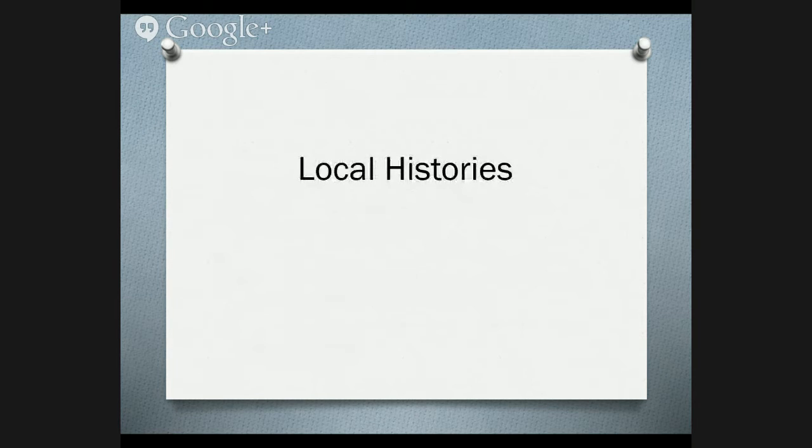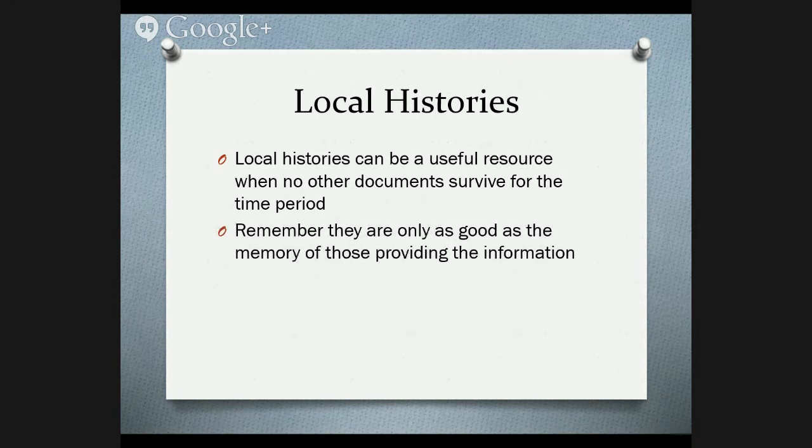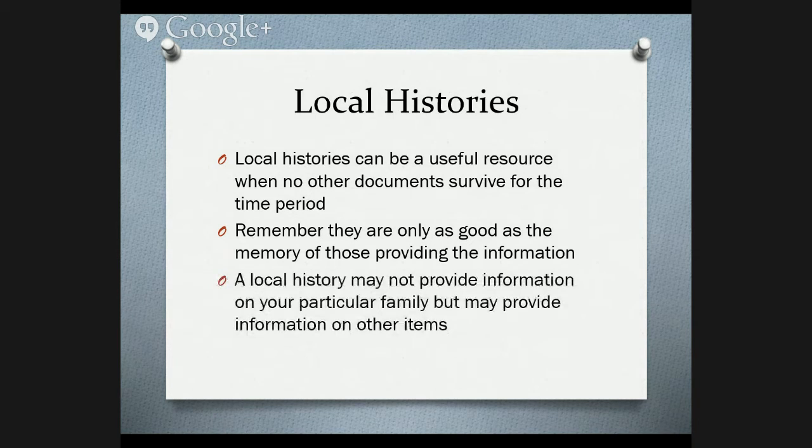Local histories. A lot of people overlook local histories. They can be a useful resource when no other documents survive for this time period. Now, you must remember, they're only as good as the memory of those providing the information. And don't we all embellish things a little bit sometimes? Especially if it's going to be put in a local history book, we want things to be great.